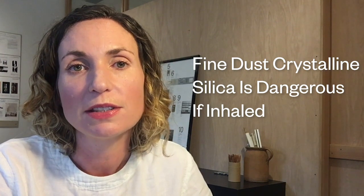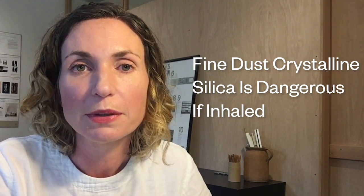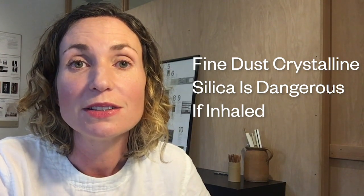Silica is a naturally occurring material, and it comes in two forms: crystalline and non-crystalline silica. Crystalline silica is found in beach sand, granite, quartz, and gravel. Beach sand is not dangerous. Don't worry about going to the beach. The particles are too big to be inhaled. But fine dust silica, the kind that's produced from cutting and grinding stone, is extremely harmful. The other type, non-crystalline silica, that's found in glass and silicone, is much less harmful.